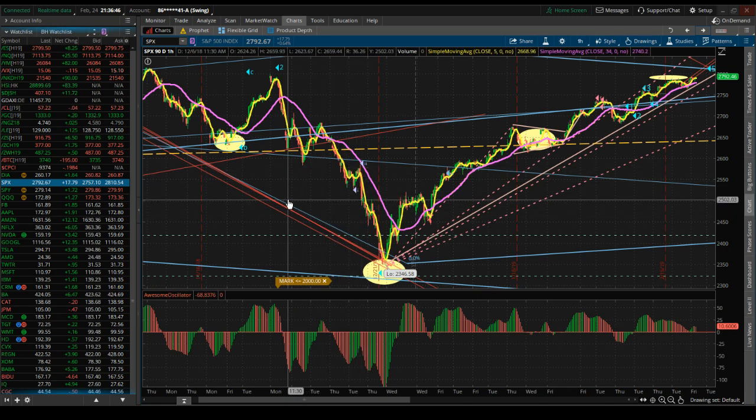So some people like the 13 and the 50, so you could use it for those, right? But for the meantime, these are potentially effective, right? Because of the prior research that was done. Anyway, so how do you trade it, right?